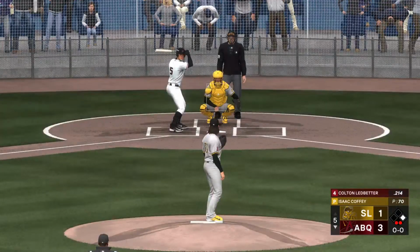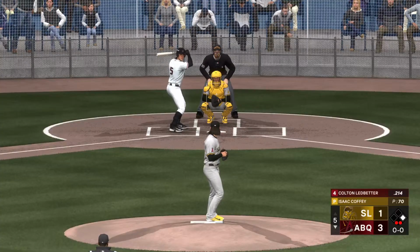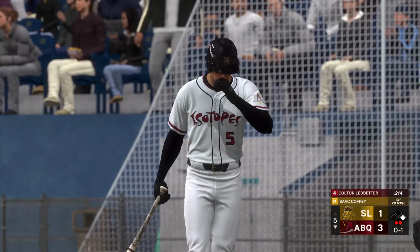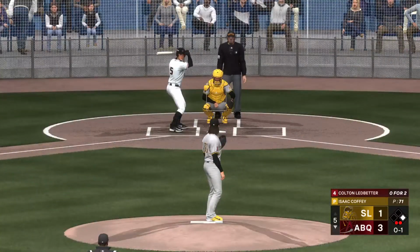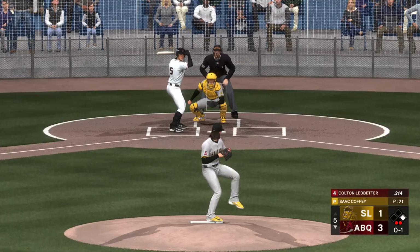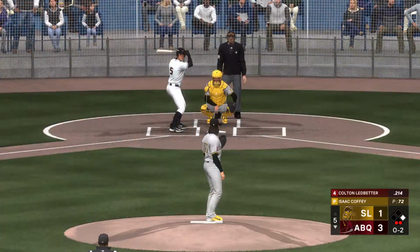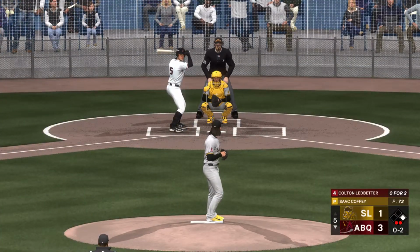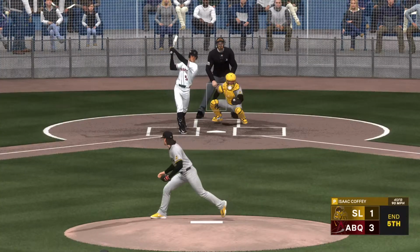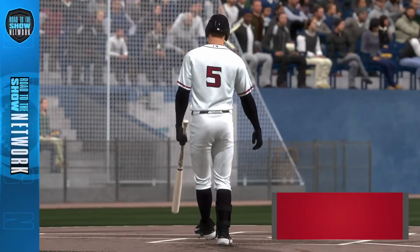Next to hit, Colton Ledbetter. Sabato leads off of first with 2 away. Late swing, fouled to the left. Swung on and missed, struck him out. That's the third out. One left on base, and the score stays 3-1.